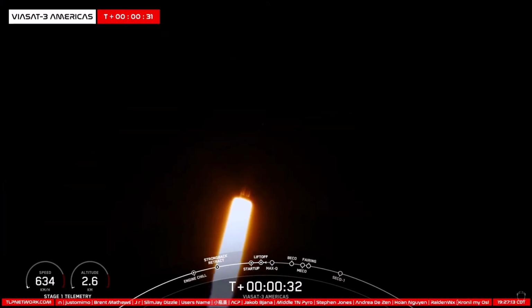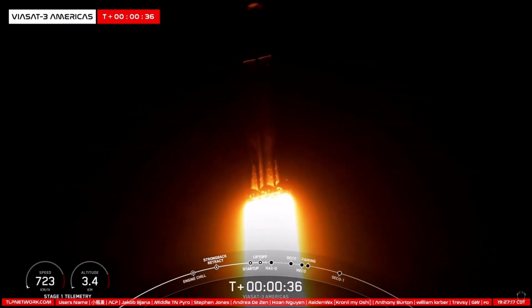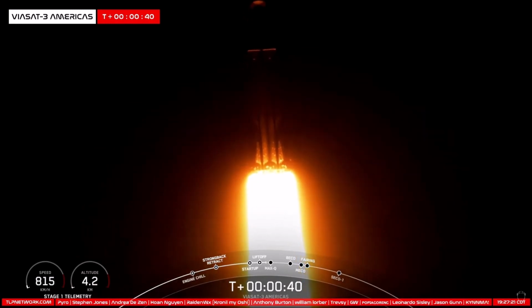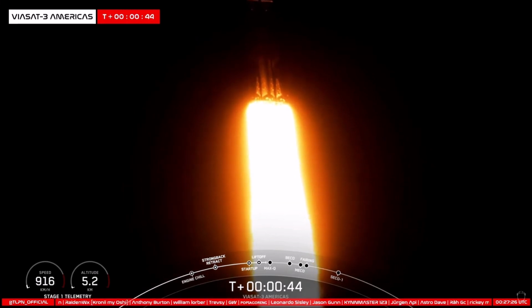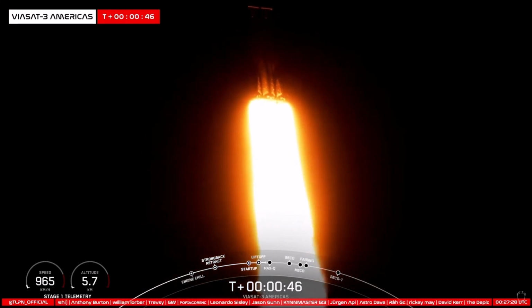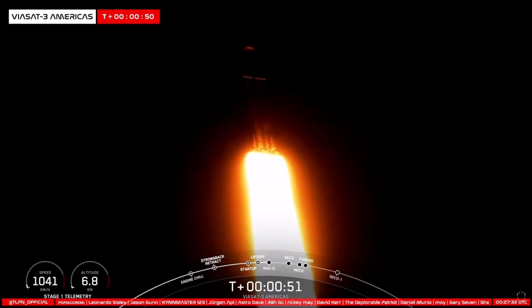We are 30 seconds into flight under the power of 5 million pounds of thrust. Falcon Heavy is headed to space. Now we are throttling down our engines on those side boosters, and that's in preparation for max Q. Power into telemetry nominal. Max Q is the moment of peak mechanical stress.